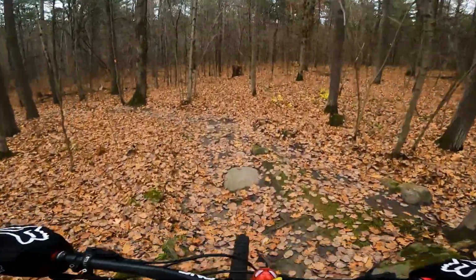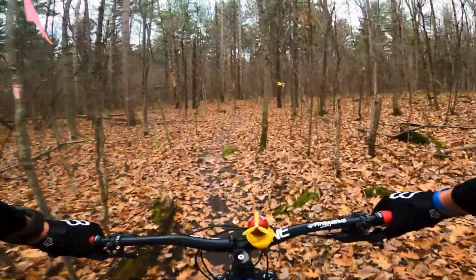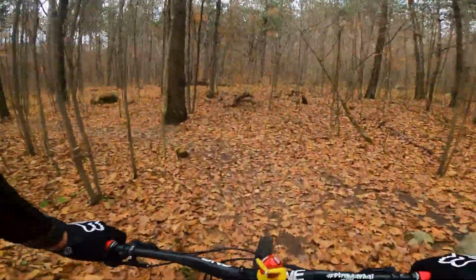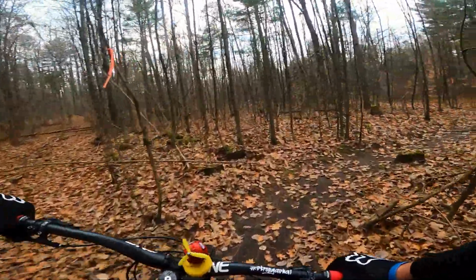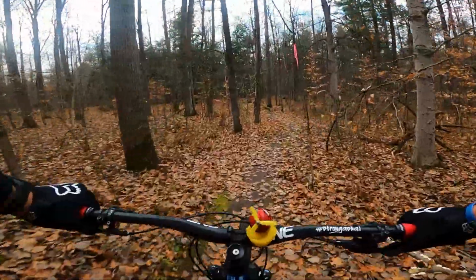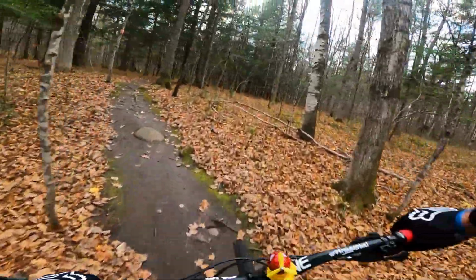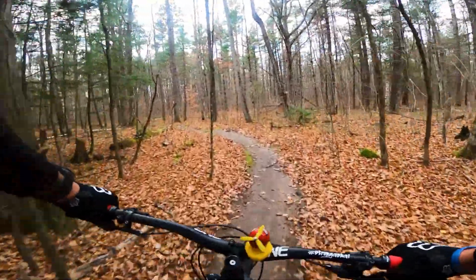This is quite a forgiving rock garden too. Some room to go around stuff if you need, but you know, stay safe always. Whew. If I like skinnies, that might be the one. Leaves all stuck in my front fender. There we go, it's out. Oh, that's nice and clear. Nice and clear.